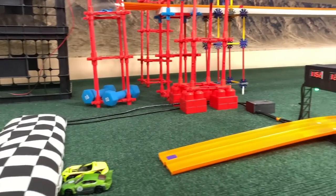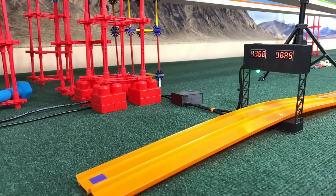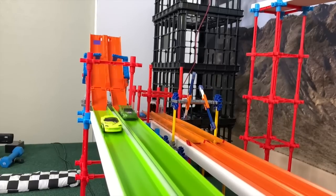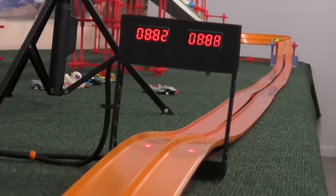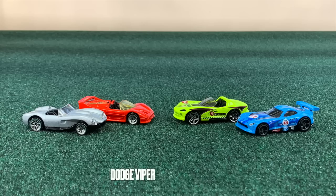2 moments there in that first leg. Almost came out sideways with 2 wheels through the large hairpin, and then right there, some loss of wheels right there through the handoff as they hit the pendulum. But they come across the line with a good old time of 11:52, and that's gonna be a new best by far. To the finals, and we have 2 very fast teams coming up right against you here.